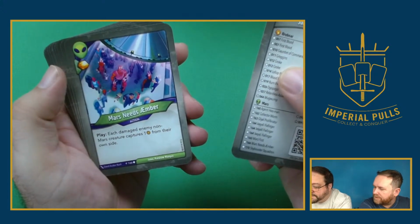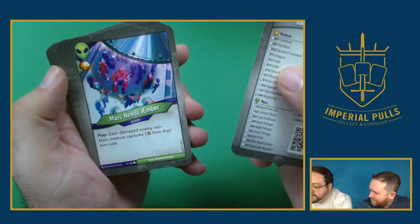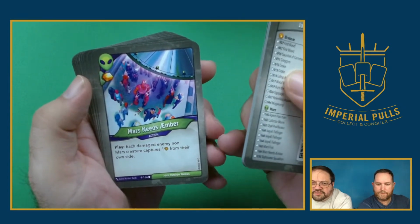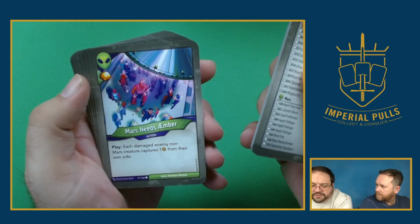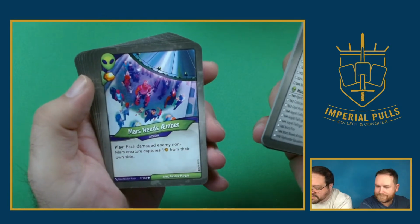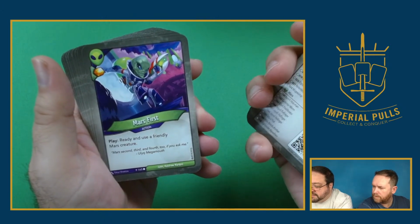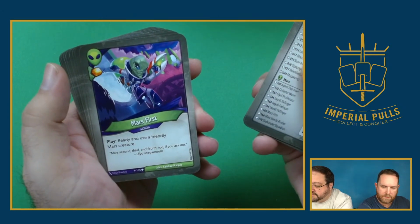And what do we use Ember for in this game? Ember is what you're trying to get. So with all the cards, you're trying to gather enough Ember to forge keys. You need 3 keys to win the game. Mars first. Interesting.